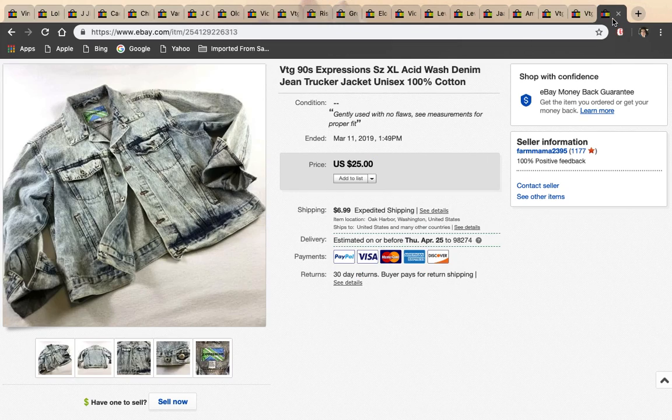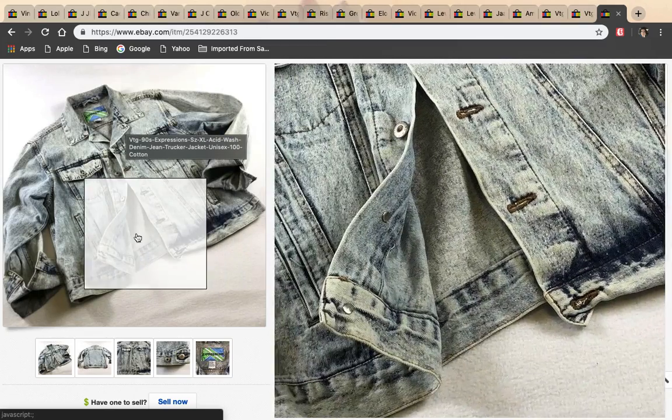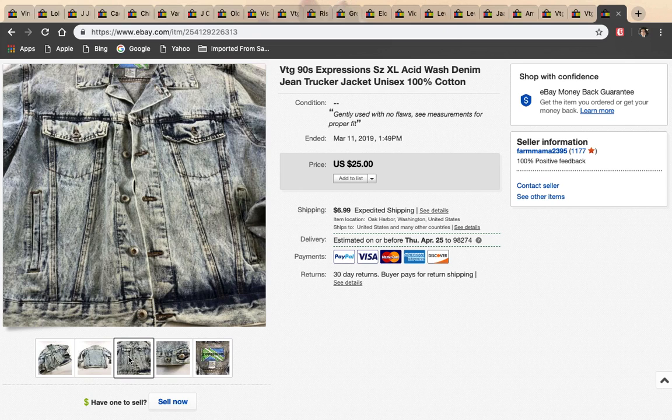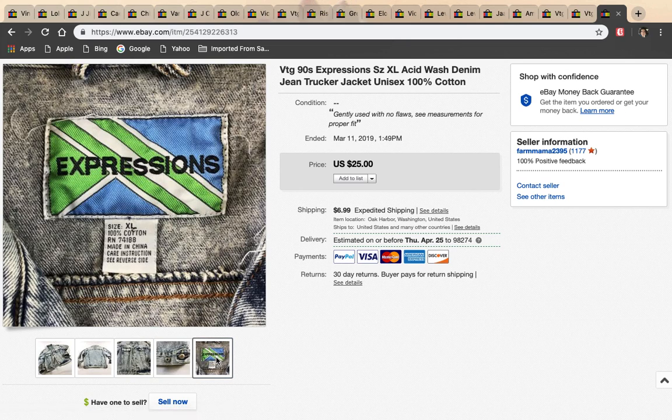And the last thing that sold on Poshmark was this vintage 90s Expression acid wash denim jacket. Super cool. I had that up for a while. This was definitely a Goodwill outlet find, I'm sure of it. And I did take a best offer of $15 and hope it went to a good home. And that is about it. Those are my last 20 sales.